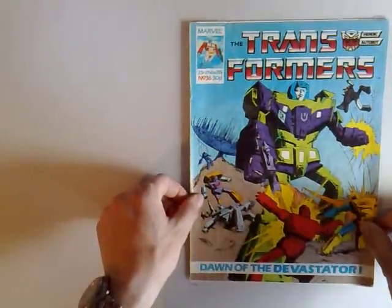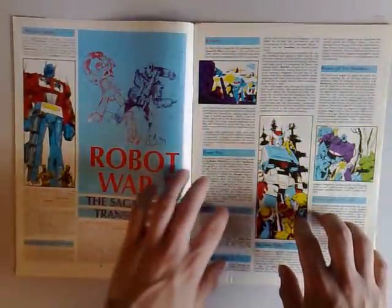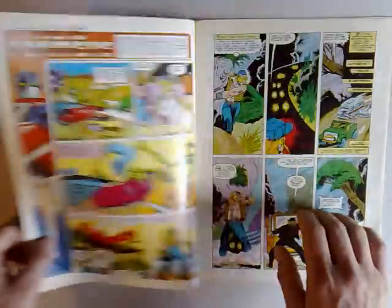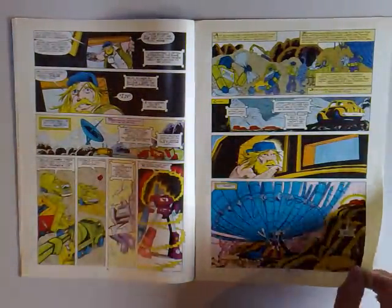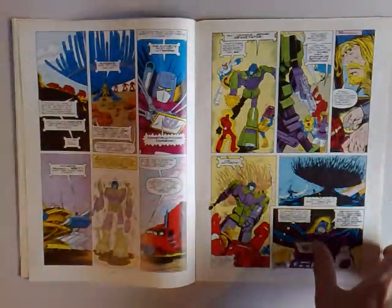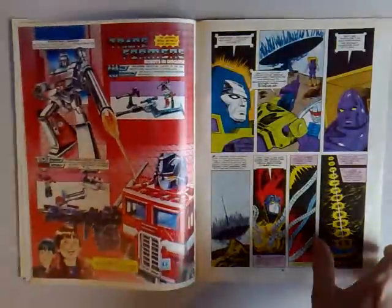This is issue number 36, which is called Dawn of the Devastator. And just featured that we got Soundwaves at the start. And then we got Robot War 2, which was basically just another catch-up on everything that's been going on. And then which featured the Soundwave building a radio transmitter to contact Cybertron. But while he's doing that, obviously he can't be disconnected from it, so they needed the Constructicon to protect him. And then they all combined and basically just stopped the Autobots from getting to him.